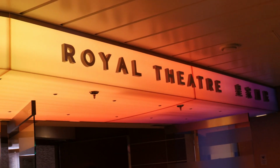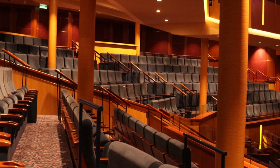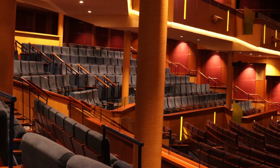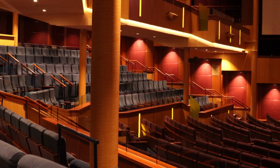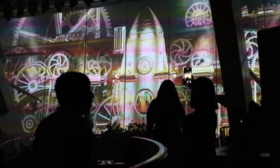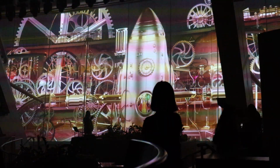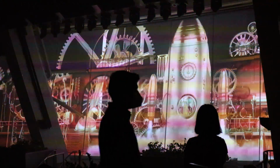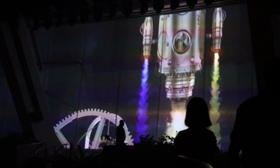Royal Theatre is located on deck 4 and there were many events in the Royal Theatre. Okay, later we will see the fireworks and we see a big bubble scream later. Okay, hold it, hold it, it's almost there. It's coming.